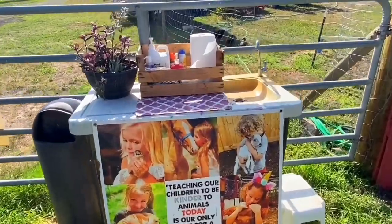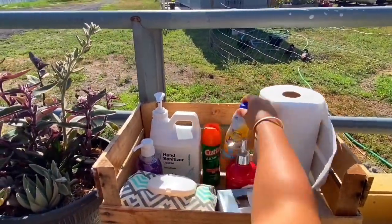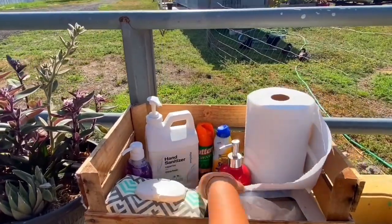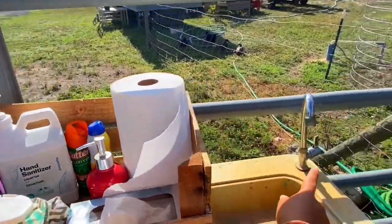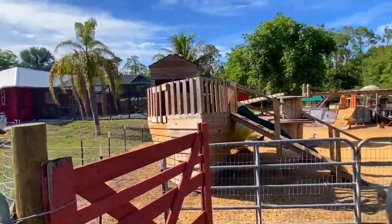And next, we have this outdoor sink with a little kit with all of the necessities that you might need for the outdoors, some bug spray, some sunscreen, hand sanitizer, baby wipes, things like that so that you can stay protected while you're outdoors just in case you forgot your own supplies.